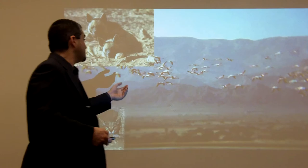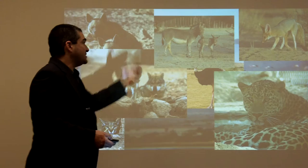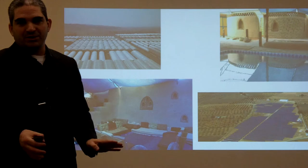So from hyenas to caracal, it's a desert cat, to ostriches, tigers, foxes, wolves. This is called re'em, so it's like wild donkeys, the ibexes. So you'll see most of the animals in the Bible.